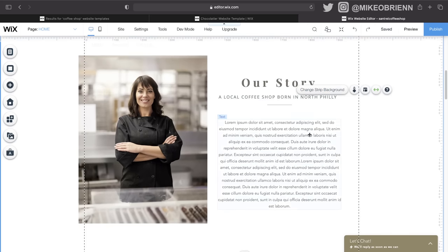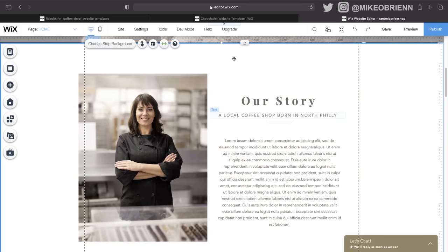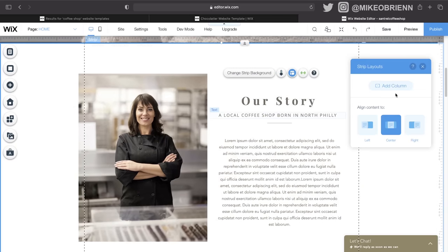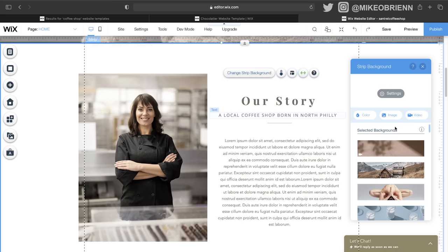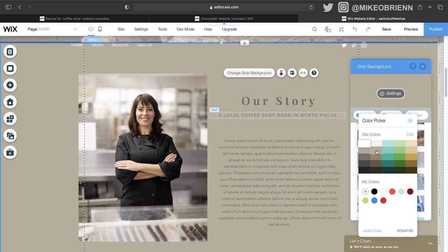Now, we can also do the same thing, edit anything else in here. We can change the strip background. If you just click anywhere on this blank white space in the background, right now, it's not the same thing as a page background. It's a white one. But you can change the strip layout, first of all. You can make it left aligned, center aligned. Center is probably what I'm going to do for this one. And you can change the background as well to either a color or an image or, again, a video.